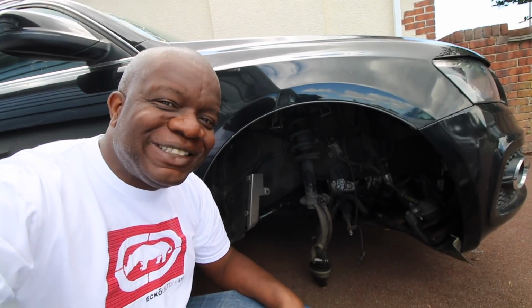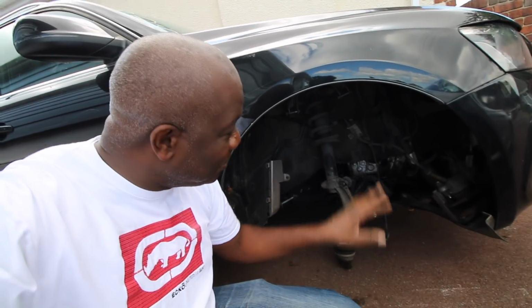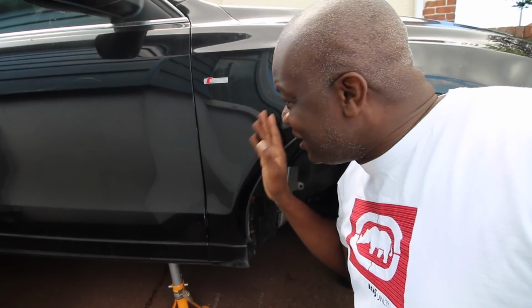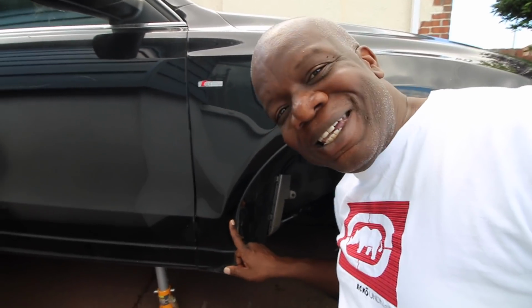I'll explain what this is next week, but I had to take the wheel off because all of the running gear has been damaged, and I've had to replace the lot. And also down here, this wing has been damaged. It is just bent here.